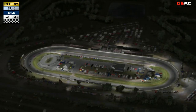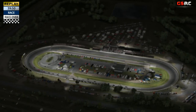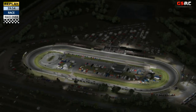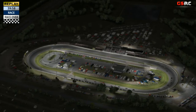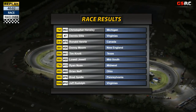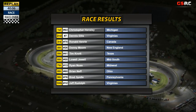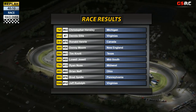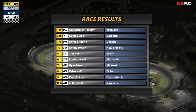Okay, we are back from Global Sim Racing Channel's broadcast of the Bootleg Racing League. We just had an exciting event, and let's go ahead and run through these final standings here. Our race winner today, Christopher Hensley, held off a valiant diving effort of Dennis Ellis for second place. Third place, Ronald Henry. Fourth place, Donnie Moore. Rounding out the top 5 was Tim Knott.